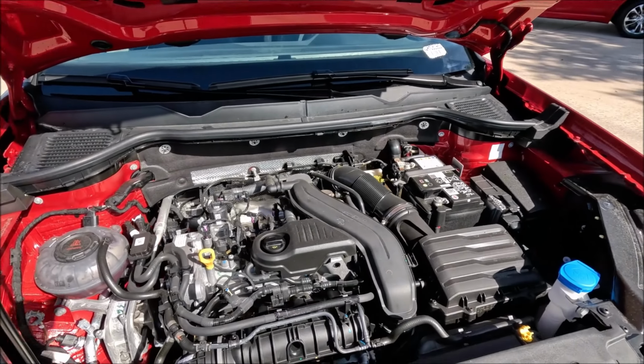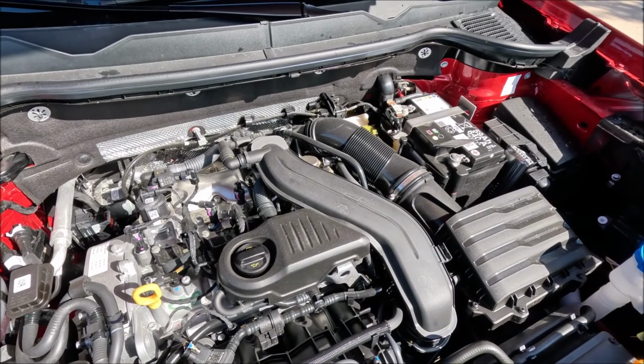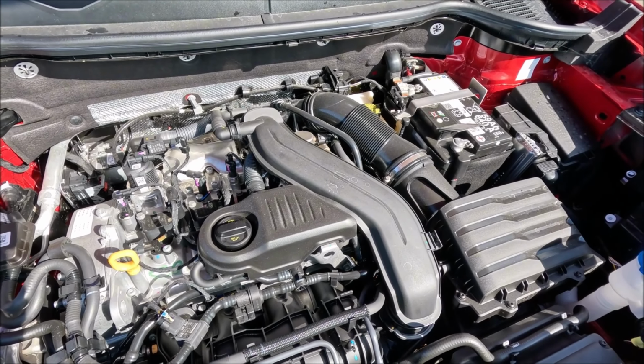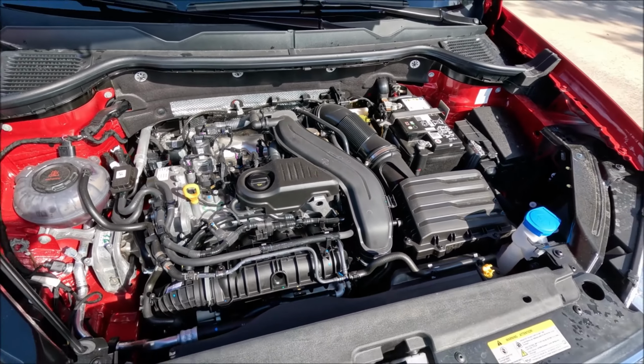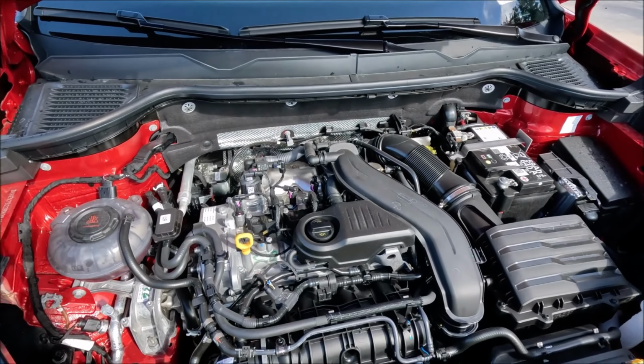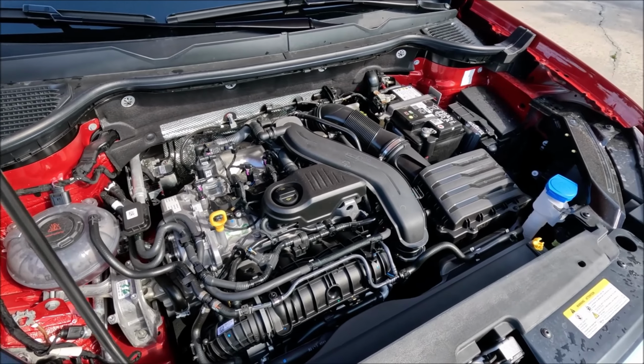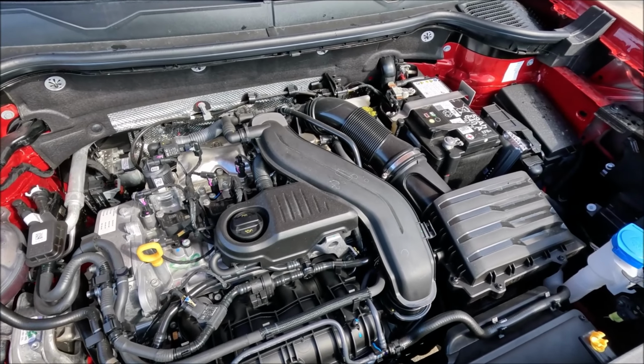Now, this front engine front wheel drive Taos SE has a turbocharged and intercooled DOHC 16 valve inline 4 with an aluminum block and aluminum heads. You also have direct fuel injection. That's going to give you 158 horsepower, 184 pound-feet of torque out of this 8-speed automatic transmission to help move it along. Now, when it comes to moving it along, you get a 0 to 60 time in around 7.4 seconds with a quarter mile time in 15.8 seconds and a top speed at 125 miles per hour.